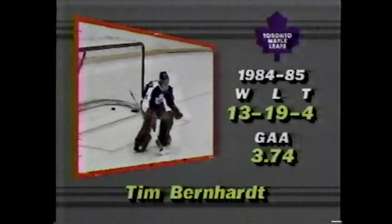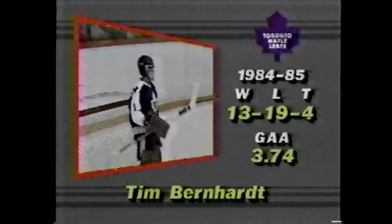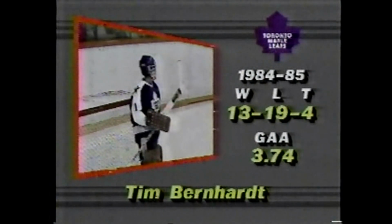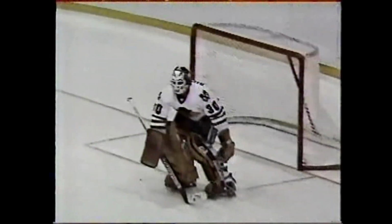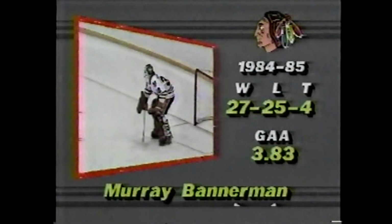Tim Bernhardt, 37 games last year for the Maple Leafs. 13, 19, and 4, 3.74 goals against average. He played in 5 of the 8 games against Chicago with a 4.16 goals against average. And Bannerman, last year, again, the workhorse in net. His second game, losing his opener in Quebec.